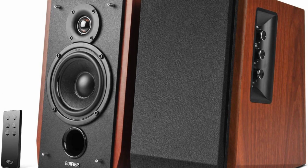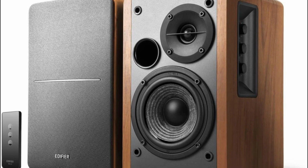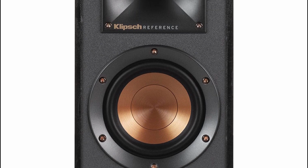We have reviewed many products and selected 5 products based on performance, unique features, and many users. And if you can't find a bookshelf speaker under $300 that suits your needs exactly, keep this video for future updates.